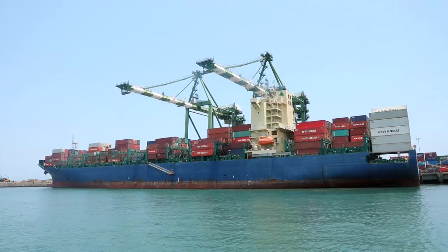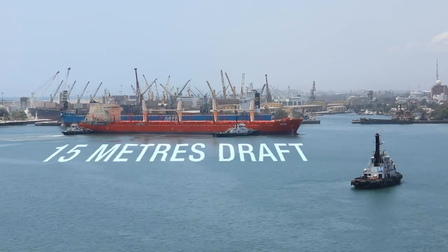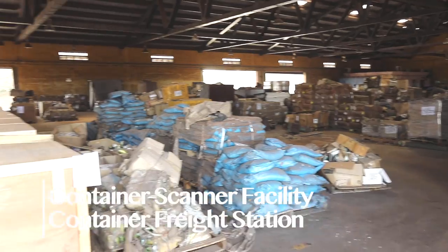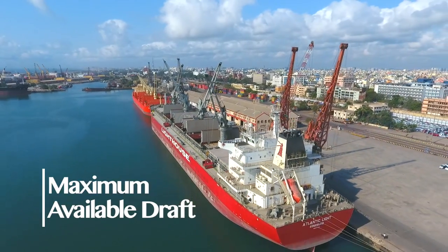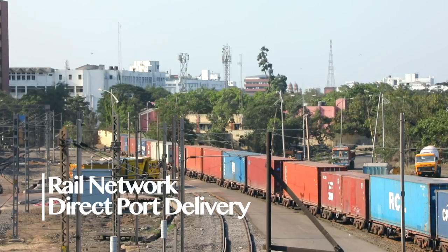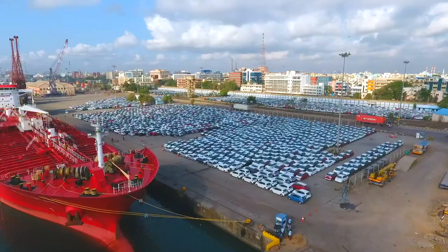Both the container terminals are capable of handling Panamax and post-Panamax container vessels with a draft of 15 meters. Container scanner facility and container freight station are also available at Port of Chennai. Port of Chennai has the maximum available draft to handle container vessels. Dedicated rail network enabling direct port delivery enhances the connectivity to both container terminals.